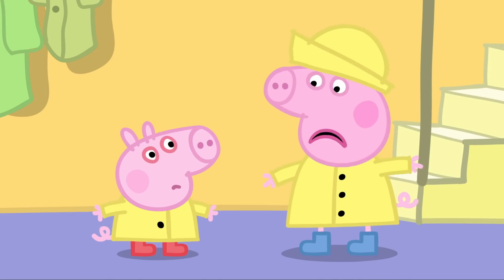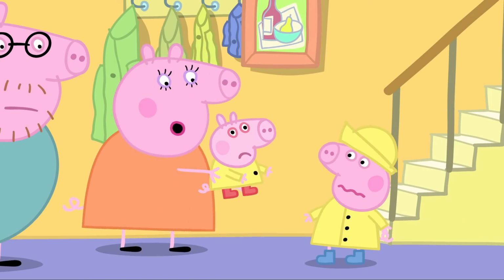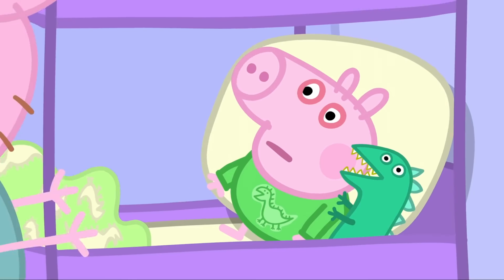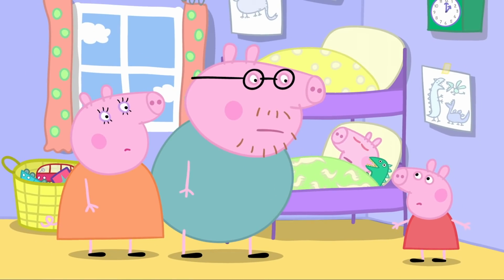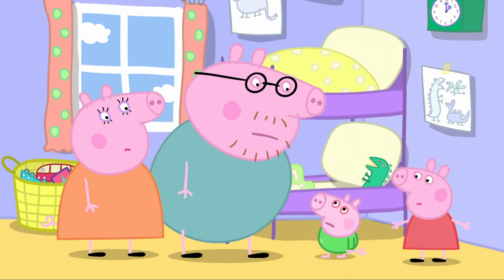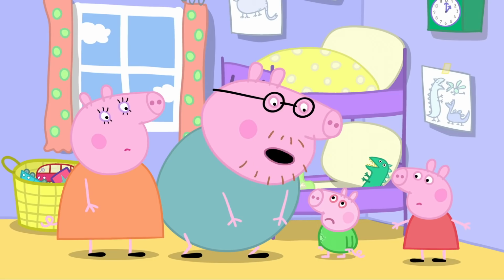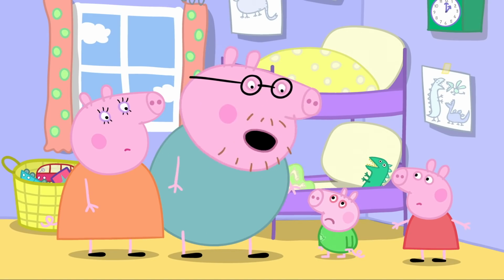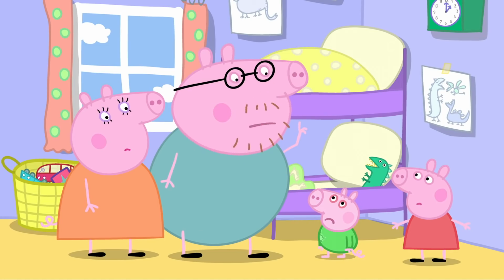Achoo! Ugh, that's disgusting! Poor George. Let's get you straight to bed. George, you have to stay in bed for a bit. No. George does not want to stay in bed. Achoo! George, you have to stay in bed until you are better. Why? Because you have to keep warm. Why? Because Dr. Brown Bear says so.